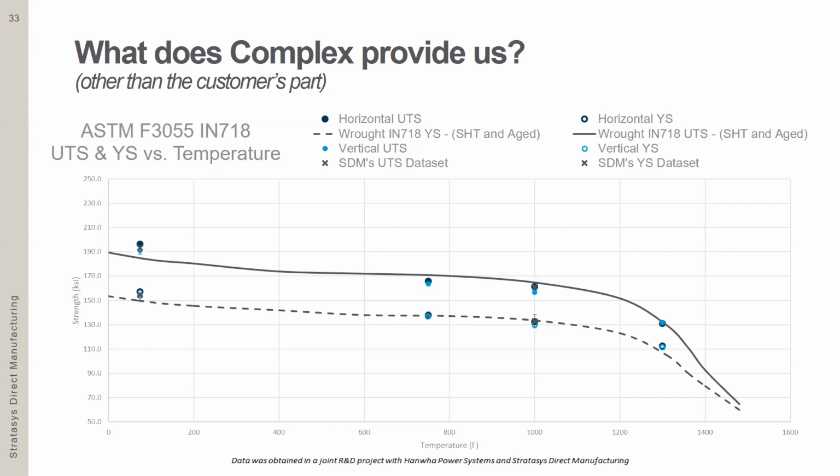In dark blue, we have the horizontal coupons. In light blue, we have our vertical coupons. And the hollow data points are the yield stress, and the solid points are the ultimate. Buried in there is actually a comparison to legacy data generated by Stratasys Direct at room temperature and 1,000 degrees F. And what we're seeing is great overlay, not only in orientation, but also between data sets, really giving us confidence that not only are mechanical properties able to be achieved as expected, but we're able to do this on a repeatable basis.